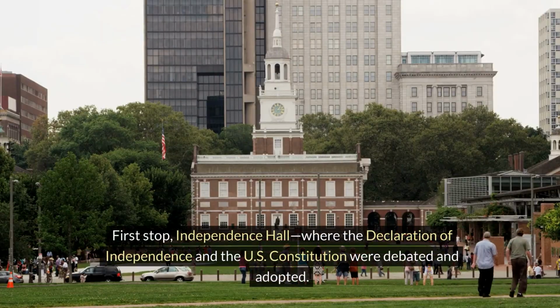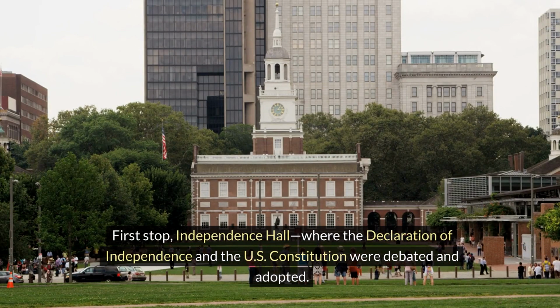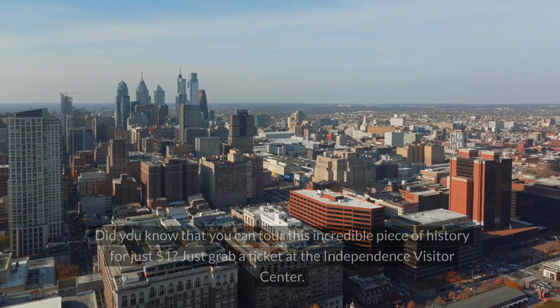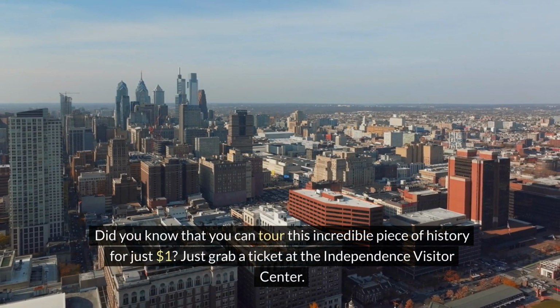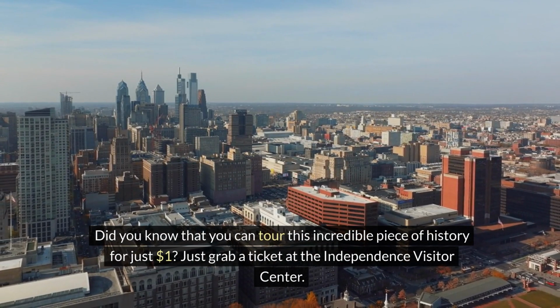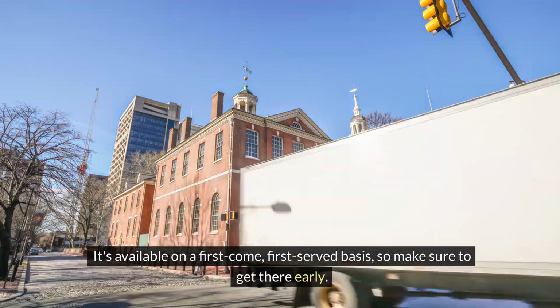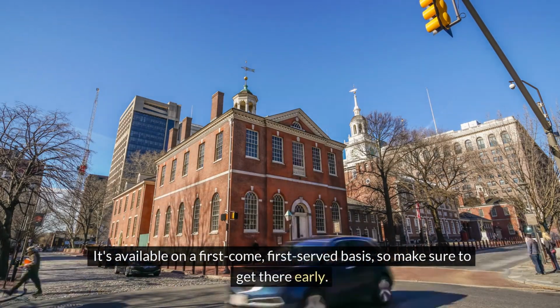First stop, Independence Hall, where the Declaration of Independence and the US Constitution were debated and adopted. Did you know that you can tour this incredible piece of history for just $1? Just grab a ticket at the Independence Visitor Center. It's available on a first-come, first-served basis, so make sure to get there early.